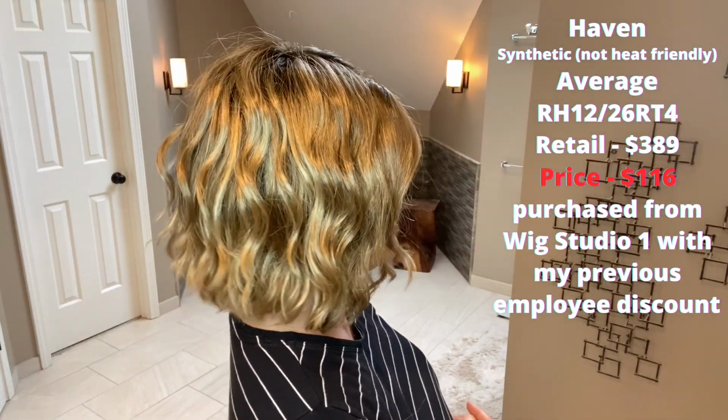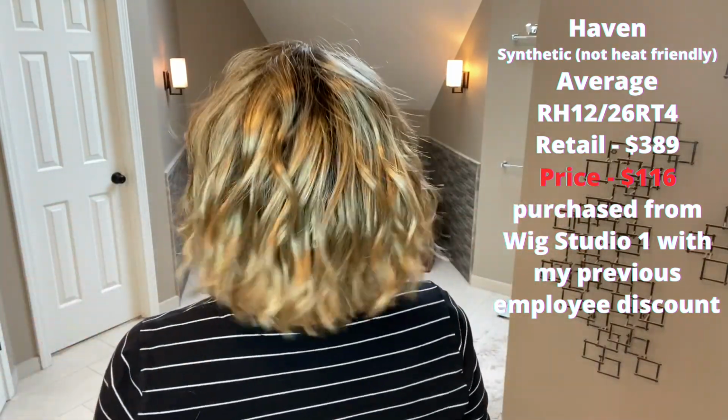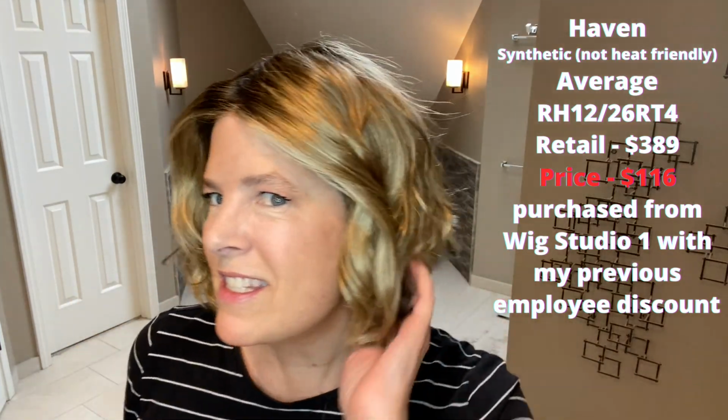Let's go ahead and look at it from all sides. Here she is from the right, and the back, and the left. Just a bouncy, curly style.